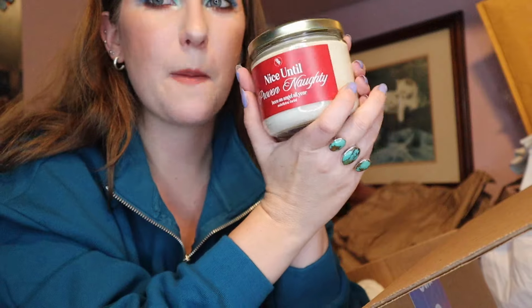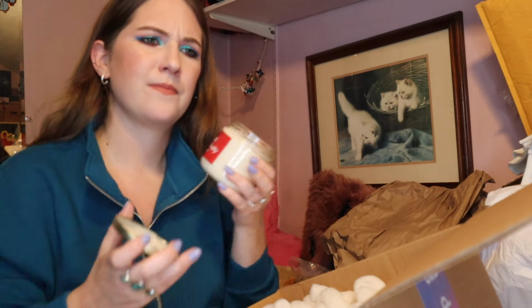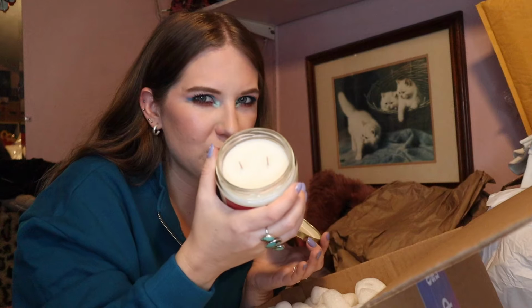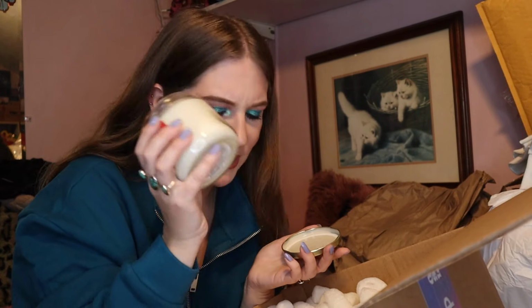Nice Until Proven Naughty, Been an Angel All Year, which is Mistletoe Twist. On the website too, it has a little bit more specific about what it smells like. This one smells like incense, or like the incense they have in church. Yeah, this smells very Christmassy, but also a little bit unusual. And I'm really excited about this one. That could be a favorite.